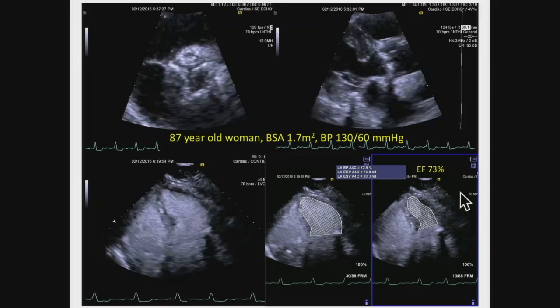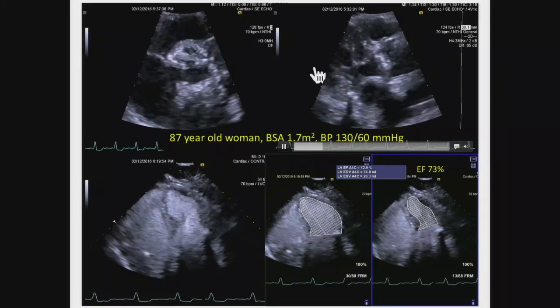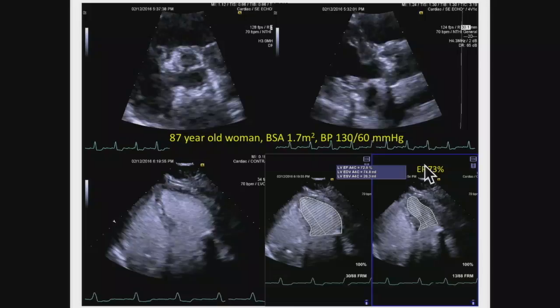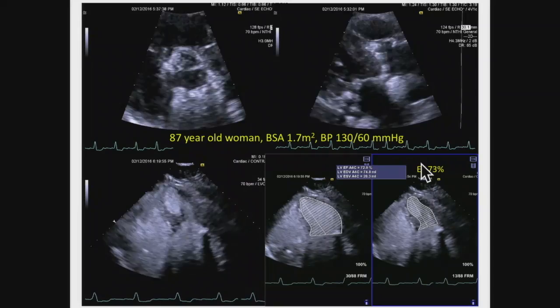Here we see a calcified aortic valve, restricted motion, and similarly here in this view, you see a calcified restricted aortic valve. Left ventricular function that is completely normal, measured biplane ejection fraction is 73%. This is your classic variety, restricted valve, calcified aortic valve, plus normal left ventricular ejection fraction. This is an 87-year-old lady.